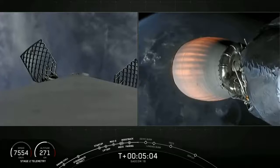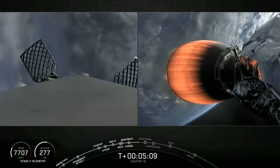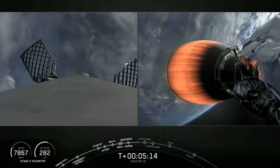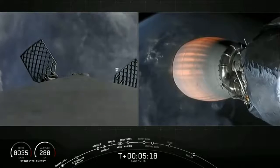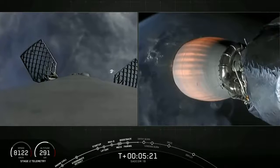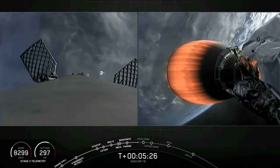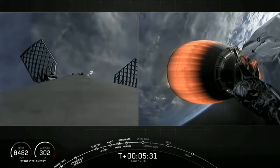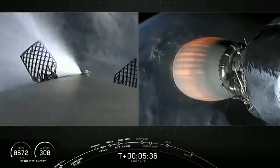Second stage is following nominal trajectory. Acquisition of signal, South Texas. You may have also noticed that we've deployed our 4 hypersonic grid fins. Those are the honeycomb-like structures that you see on the left-hand side of your screen. They help to guide the first stage back during descent by moving the center of pressure on the vehicle. Again, those bursts of gas are nitrogen. It's absolutely normal, and those help to orient the rocket during its descent back towards Earth.